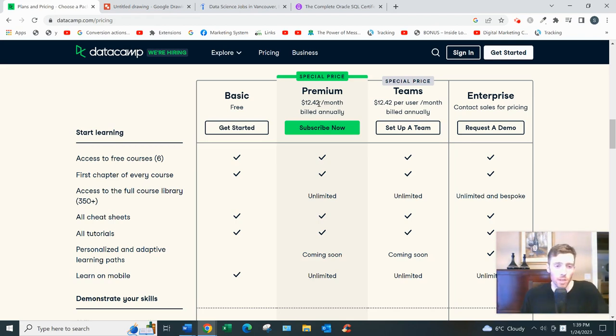And you get lots of stuff, access to lots of different things: full course library, 350 plus courses. Actually, it was over 400 courses when I checked this morning. They're always adding more. And this might sound overwhelming, like how am I going to complete all those courses? You don't have to complete all those courses.